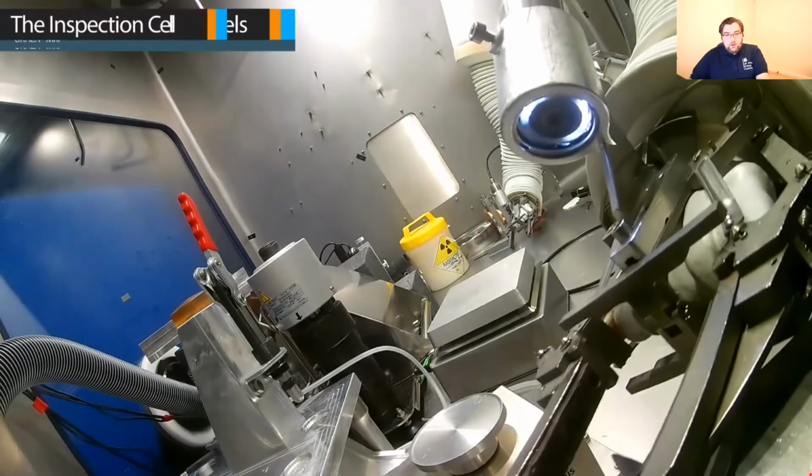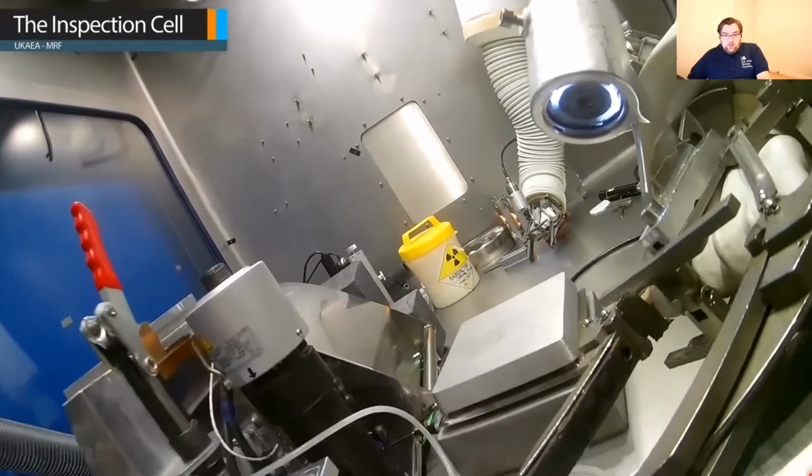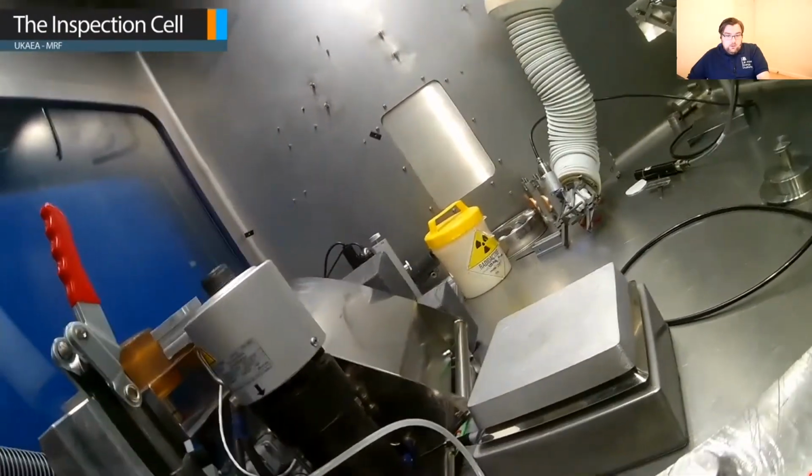It looks like Darren's going to pick us up now. Here we go. First, he pulls out the transfer tray, and now he can show us around inside the inspection cell.